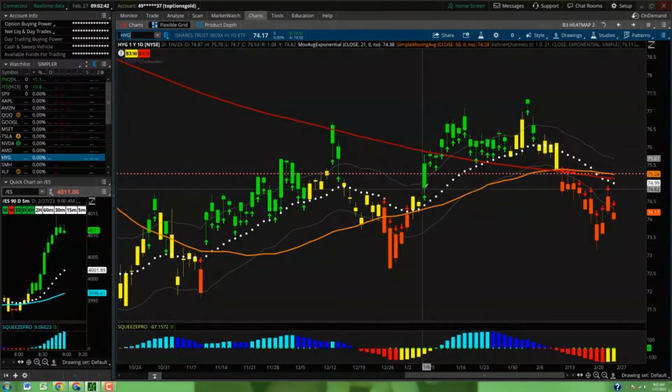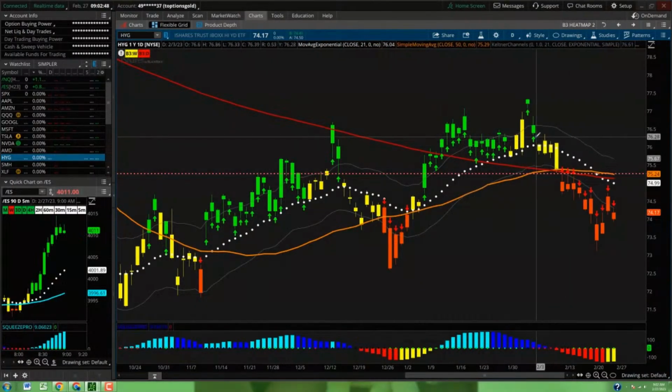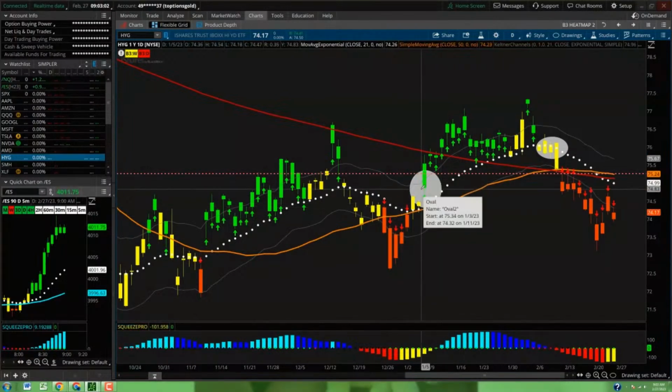It worked. We made some decent money on the ride up. But it would have been nice to know, all right, HYG's kind of running out of gas over here, before this winds up with a hole in the side of its head. It's nice to see that divergence. And tweaking the indicator here a little bit over the weekend, it also would have been nice to see the first buy signal on HYG.